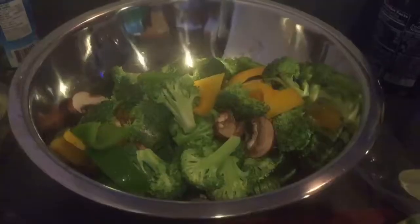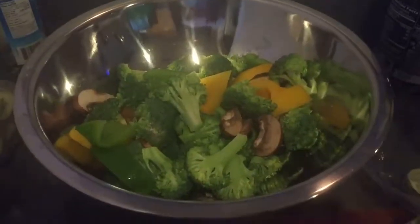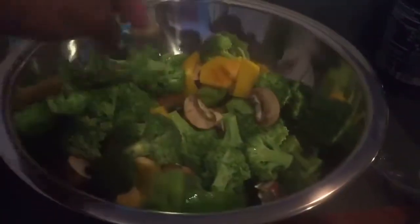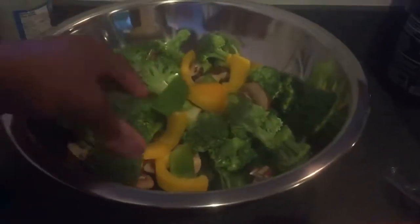So I want to show you a very quick, easy dinner that you can do when you are short on time, short on patience, but you're still hungry and you want to eat something healthy. Here we go. All right, so I started off just pulling all of the veggies that I still had in the fridge.